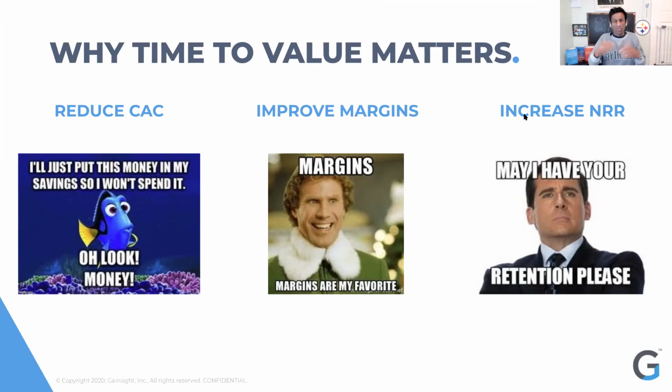And then improved net renewal rate. The theory is that if you get your customers to value more quickly, they will be more ready to buy more stuff more quickly, right? It's kind of obvious. But when you see it in your own P&L, it really jumps out how important it is. So I'd argue time to value for probably all of your businesses, and definitely ours, is one of the most important initiatives you can prioritize as a business.